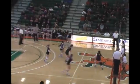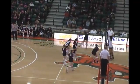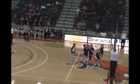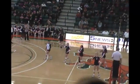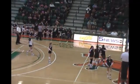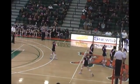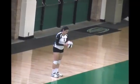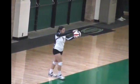Gomez gets that one nicely across. Chargers have this one. Chargers sending that one over to the Warriors. Warriors are unable to do anything. It doesn't matter who's serving. Warriors have lost their little momentum. Warriors had a bit of momentum going on, and right now not even that is happening. Something's got to get going here for the Warriors if they want to pull out with the win here.